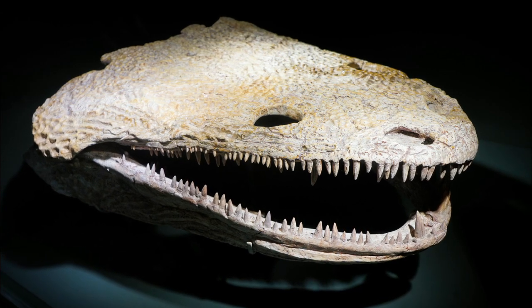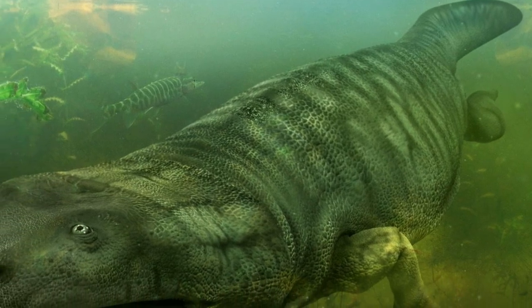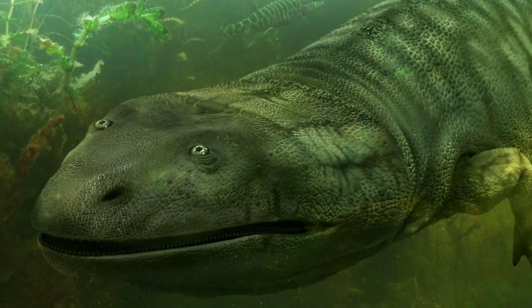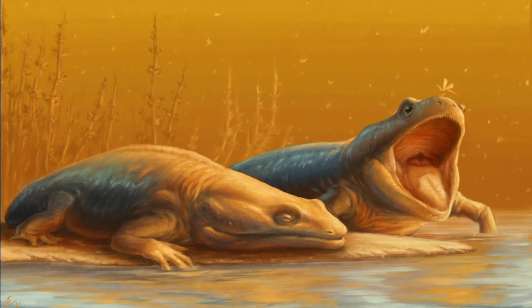lasted for over 150 million years and formed part of the ancestral stock from which modern amphibians such as frogs and newts evolved. It was the type of fierce predator that the very first dinosaurs had to put up with if they strayed too close to the water, long before the glory days of Tyrannosaurus rex and Brachiosaurus.